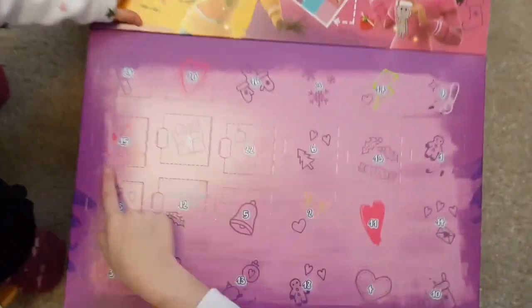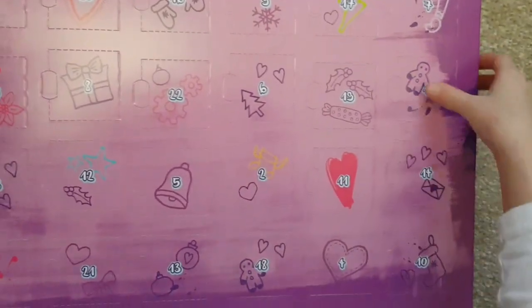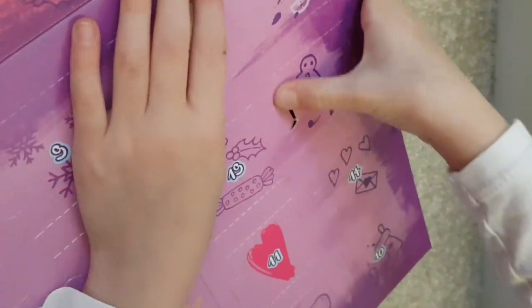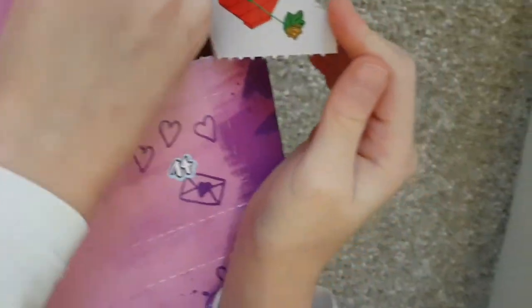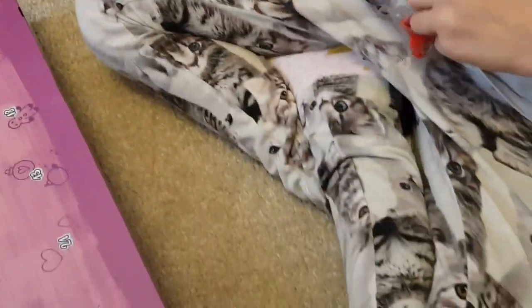Let's find number one. Where's number one? Oh, here it is. Let's open it and build some. What else do we need to build? Those pieces. Oh, we build like a Lego heart. With this little baggie.